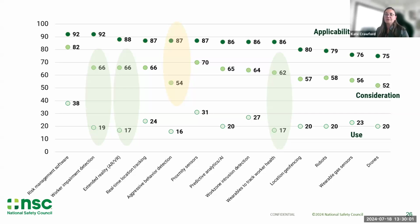We also asked if they were considering using it. And so that's our consideration line, the next row that we see in the lighter green. So again, looking at risk management software, this means that 92% of employers said, yes, this is applicable to what we're doing. 82% said they were considering it. So a lot of high consideration for that particular software. And then of course, this last one, use, I think you know where I'm going with this. We asked employers what they were using. If they were testing something out, piloting it, using it, any of that counted. And so that was captured here. So again, looking at risk management software, about 38% said, yes, we are using risk management software.